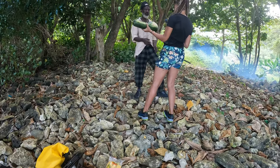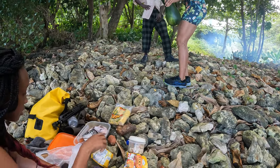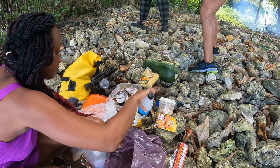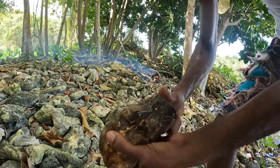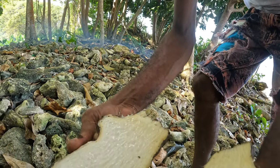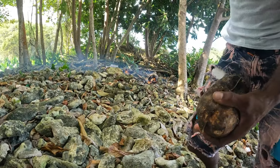Look at that, people. Food from the land. Food from the land. Food from the land. Split it in two so that means it can soak properly. Right, right. Yeah, now roasting.